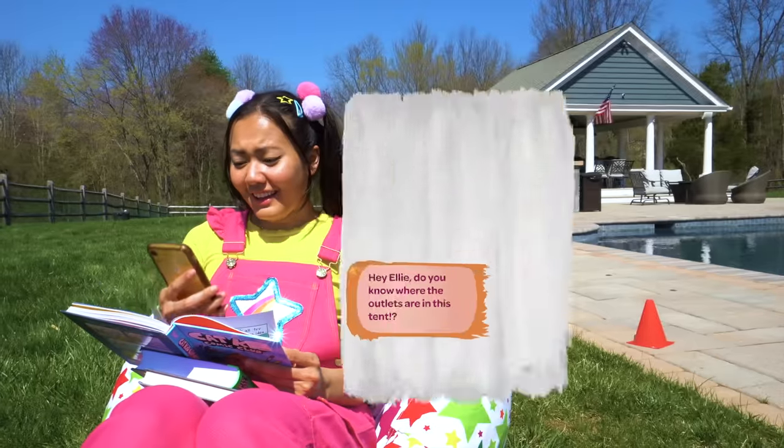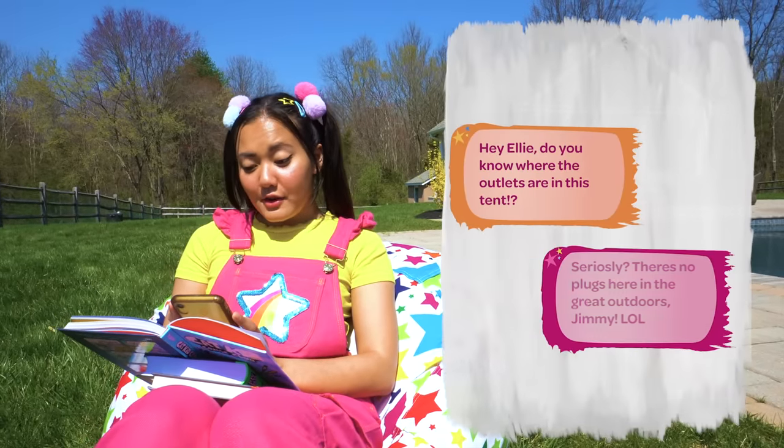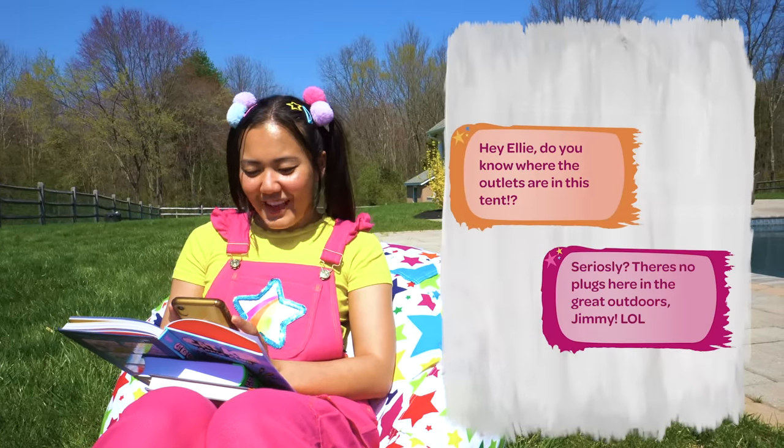Where's the outlet? There's gotta be one in here somewhere. Uh-oh, maybe Ellie will know. Hey, Ellie, do you know where the outlets are in this tent? Seriously? There's no plugs out here in the great outdoors, Jimmy.